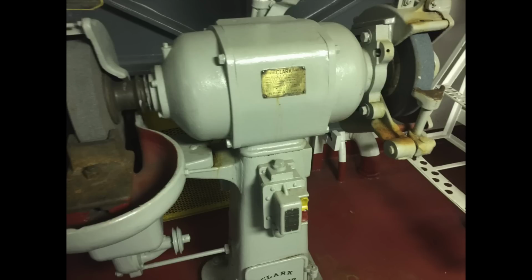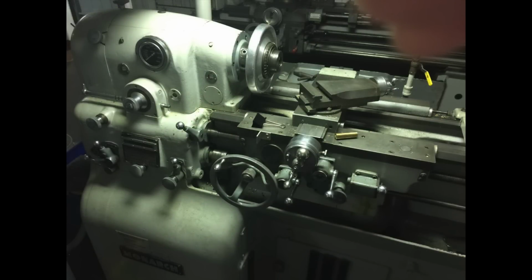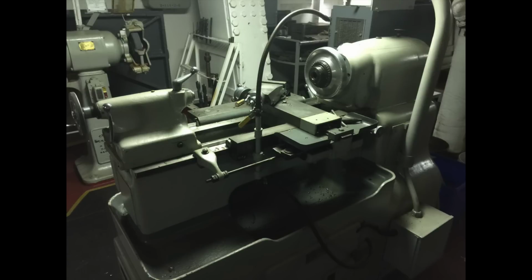Now this pedestal grinder, hands down, is the biggest grinder I've ever seen. The wheels are about 2 inches wide, and just the overall size of the thing is massive. Now here's a familiar face, the Monarch 10EE, a puny mouse compared to the other machines surrounding it.